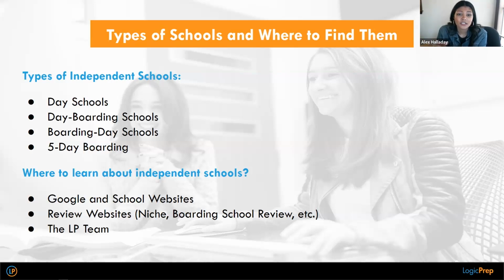And then finally, there's 5-day boarding options as well. And some of the other schools in the day boarding or boarding day category may offer some form of 5-day boarding. And essentially what that means is that you may live far away enough that it's more convenient to drop your kid off on Sunday night and pick them up again on Friday evening, or they might send your kid home on Friday evening via the train if you're a 2-hour train ride or something like that.